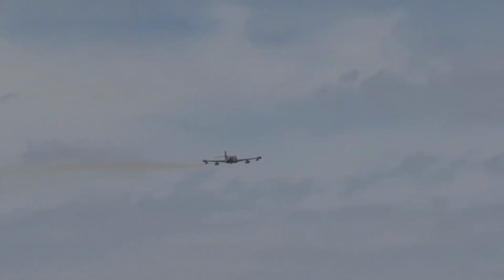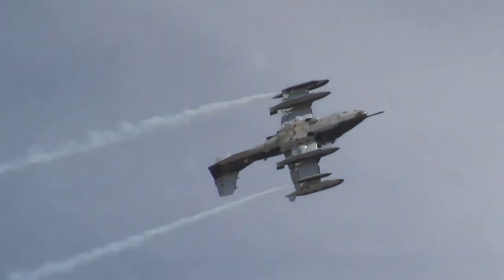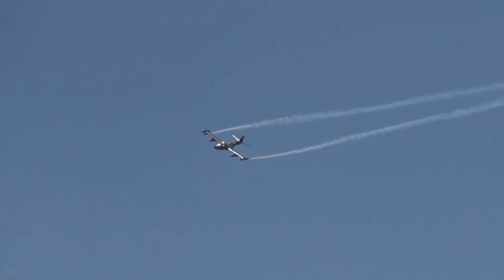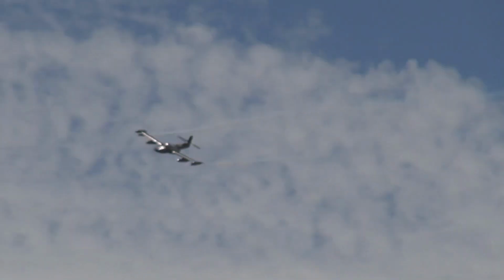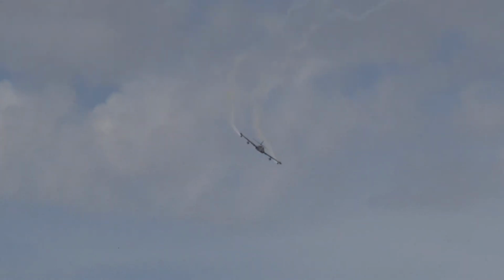This resilience earned the A-37 the nickname Workhorse, as many pilots described it as a plane that could be relied on, mission after mission, to complete its tasks effectively and return in one piece. As the war progressed, the A-37 continued to prove its worth.